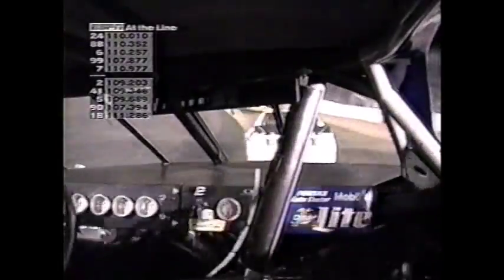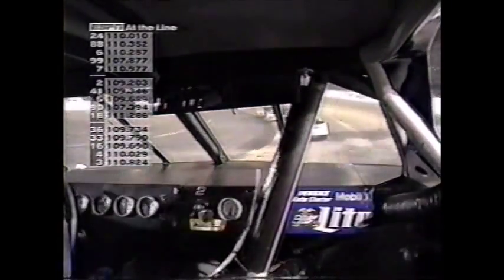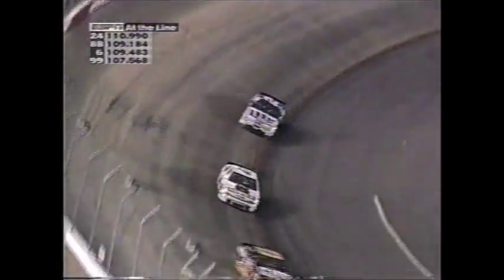Rusty Wallace appears to be off the pace, or he is slow. I believe the chassis has gone away on his car, Ben. He was charging towards the front for a while, but now that the tires are getting old, I don't believe that his Miller Ford's handling quite as good as he was. Bill Weber? Right on it, Ned.